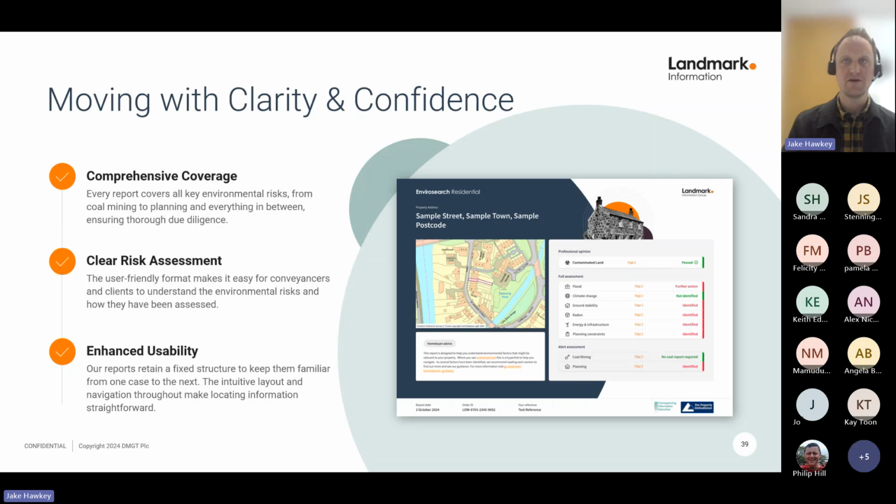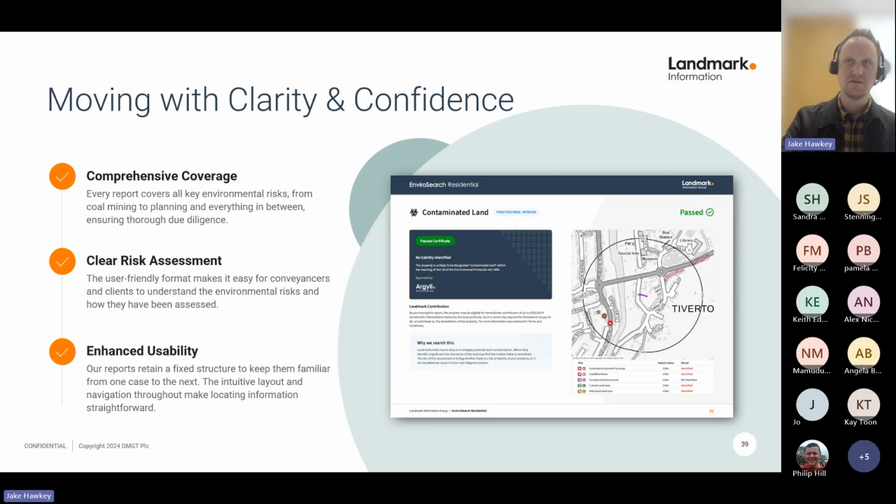So when we were talking about the template changes, it's all about providing you and conveying the environmental risk in a really clear and concise manner, so that it provides you with a really easy way to take that information to your clients. And we've included some new enhanced usability, so you will start to become very familiar because we're not changing the format of our reports. We're keeping this fixed structure, and like it says there, that familiarity enables you to move from one case to the next seamlessly, because you know where to go looking for the information that you're looking for.